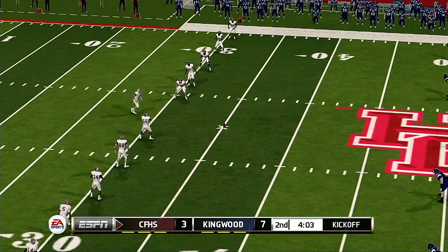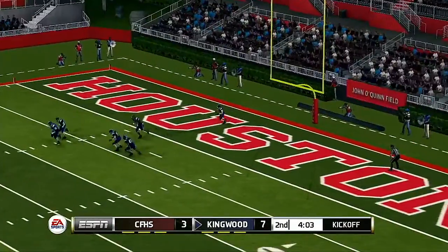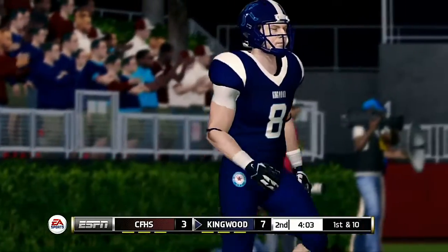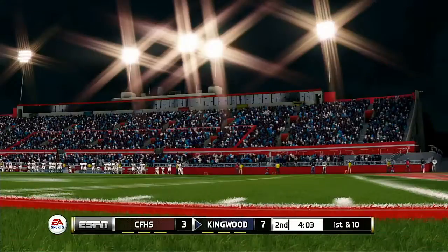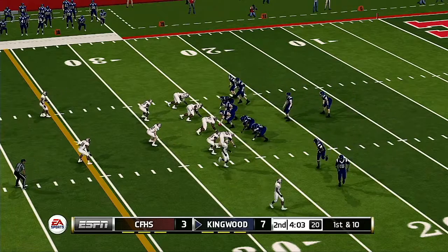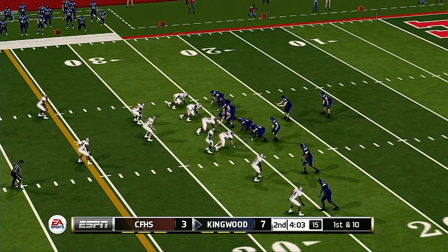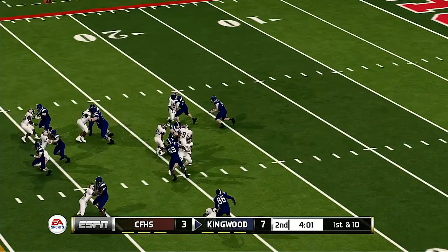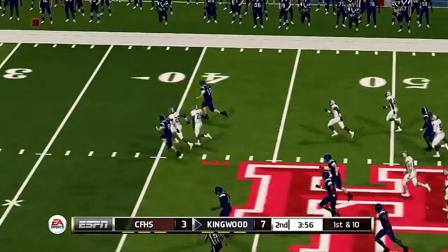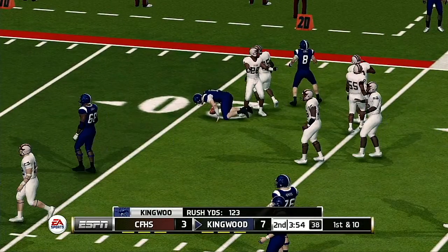Looks like they're ready for the kick. He really got a hold of that kick. And it goes into the end zone, down for a touchback. In a game that's this close, you can't afford to waste possessions. He's to the 40. At the 30. He's tackled at the 22.